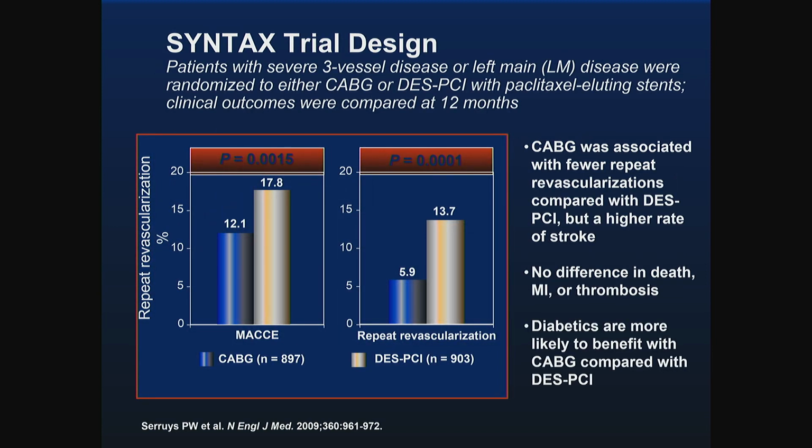And this is because there was a study called the SYNTAX trial that looked at patients with severe three-vessel disease or left main disease who were randomized to either PCI with drug-eluting stent or CABG, and followed at 12 months. And you can see that overall, patients treated with CABG had a lower rate of major adverse cardiovascular events compared to PCI and drug-eluting stents. In particular, this was driven by much higher rates of repeat revascularization with PCI versus CABG. There was no difference in death, MI, or thrombotic events.